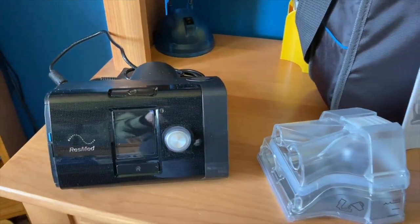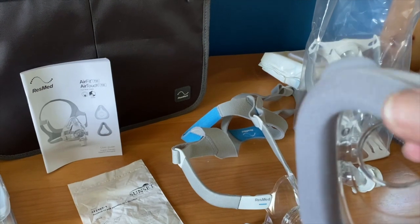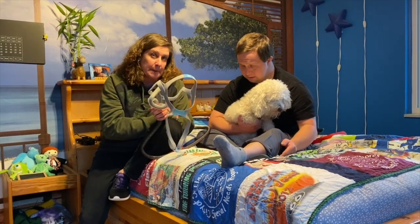These are some of the parts of Brandon's CPAP machine. We're on our second mask. The first one was plastic and left a red mark around his face. This one is nice and foamy and more comfortable. Here we go. So we're going to talk basically about his sleep apnea.